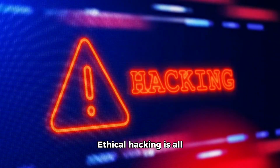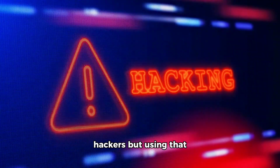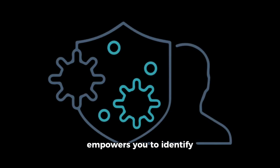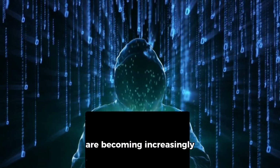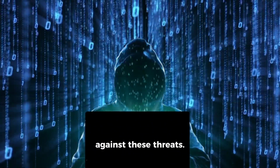Ethical hacking is all about understanding the mindset of malicious hackers, but using that knowledge for good. It's a skill set that empowers you to identify vulnerabilities in systems and networks, helping to safeguard sensitive information. In a world where cyberattacks are becoming increasingly common, ethical hackers play a crucial role in defending against these threats.